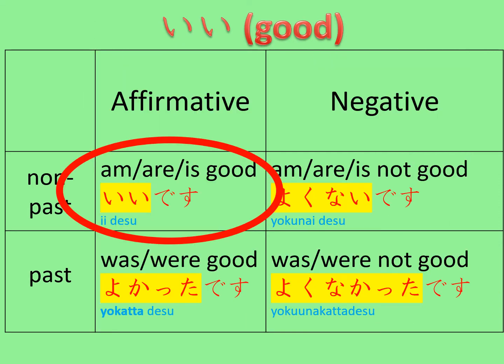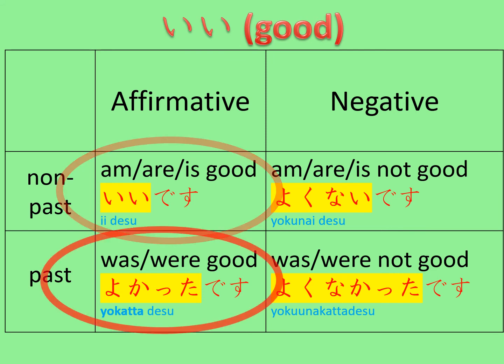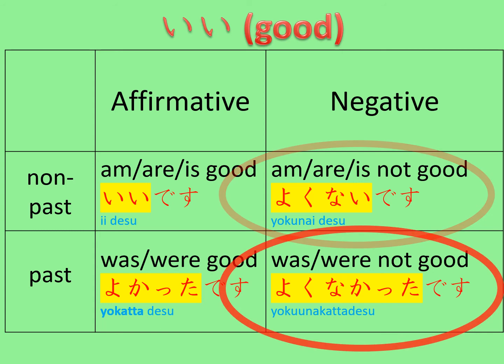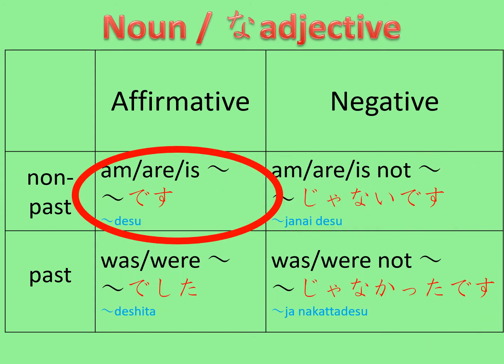But there is an exception. The word ii means good, and it is an i-adjective, but when that changes to past or negative, the first i also changes. Good is いいです. And that changes to 良かったです. And that is was good. Is not good is 良くないです. And was not good is 良くなかったです.